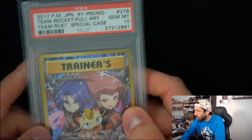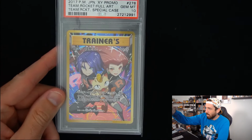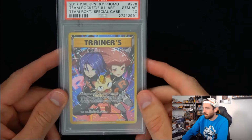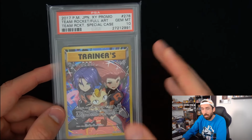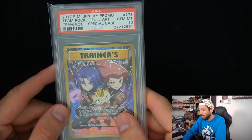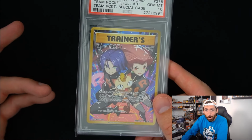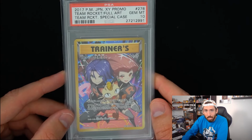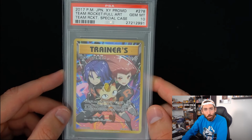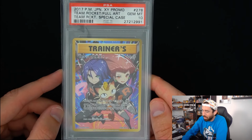Moving on to the next card, we have one of the 20th anniversary Team Rocket cards. This is from the Team Rocket special case. This is a Gem Mint 10. This is the Jesse James Meowth card. Of course, the other one is Giovanni in Persian. I think that is the more desired half, but nonetheless, you need both cards to complete the set. So this is a very unique card, very limited release. I really hope they do something cool like this for the 25th anniversary. I have no doubt in my mind that they will do it.